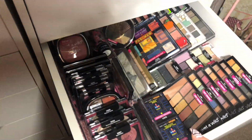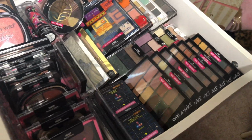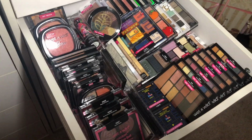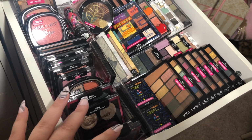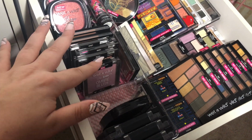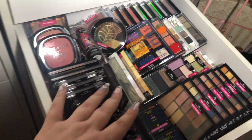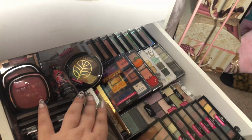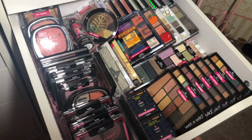And then this drawer is all of my Wet n Wild stuff. I wanted to keep this all together because this is probably the most of one brand that I have. So it's a lot of limited edition stuff and some not limited edition stuff, but I pretty much have everything in here, from the eyeshadows to blushes, highlighters, and everything like that. I just like to keep it all together.